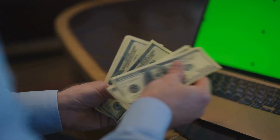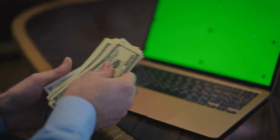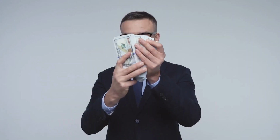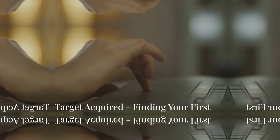Alright, so you're looking for ways to make money online, something you can do from anywhere on your own time? Let's be real, who isn't, right? Well, I stumbled across something pretty interesting, something most people don't even realize is a thing. We're talking about using Google Maps to generate some side hustle income. And get this, you could be looking at anywhere from 50 to 200 bucks a day. Sound too good to be true? Stick around.